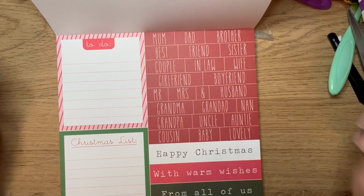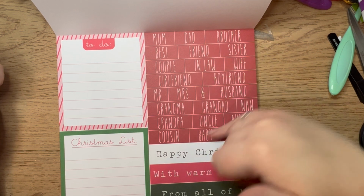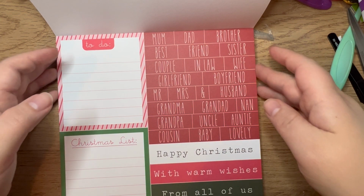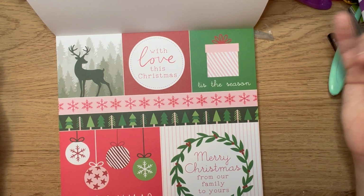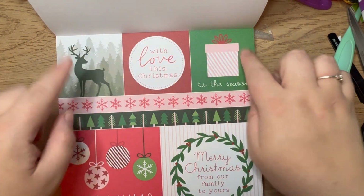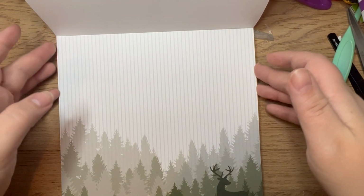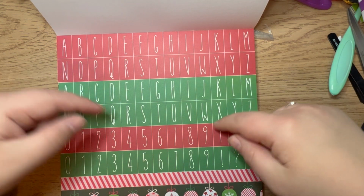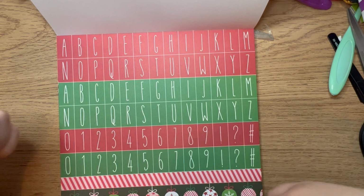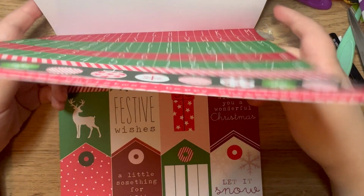We've got a to-do list and a Christmas list, which I probably wouldn't use on any of my cards. Not to say they won't come in handy for other things, but these would. Perfect little sentiments, look. I can definitely use those on my cards, no problem. Again, toppers, ribbon strips. Yeah, I can use those. Another decorative paper. And then we have the letters in the red and the green. We have the numbers in the red and the green. We have some more of these like ribbon strips. And then we're back around to the star.